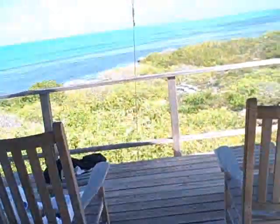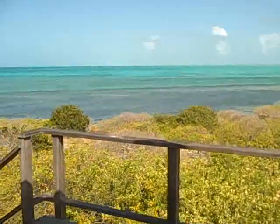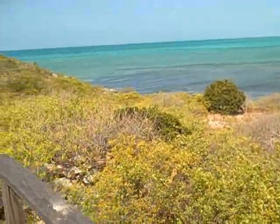And this is when we walk out of our tent. This is what welcomes us. There's a couple of chairs. Crickets galore. And beautiful view.